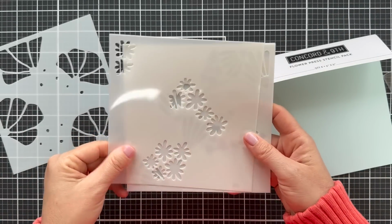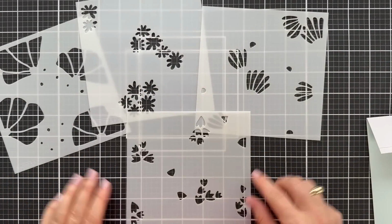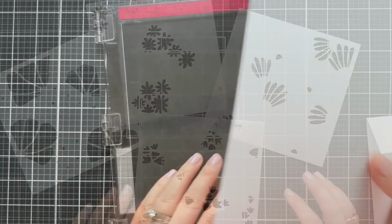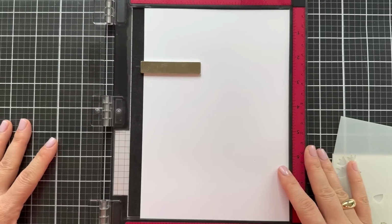Now you don't have to use all 4 stencils. They do look beautiful when you use all 4 together, but you do have the option to use them individually if you so desire. So I'm going to show you what this looks like and demonstrate how to stencil it.